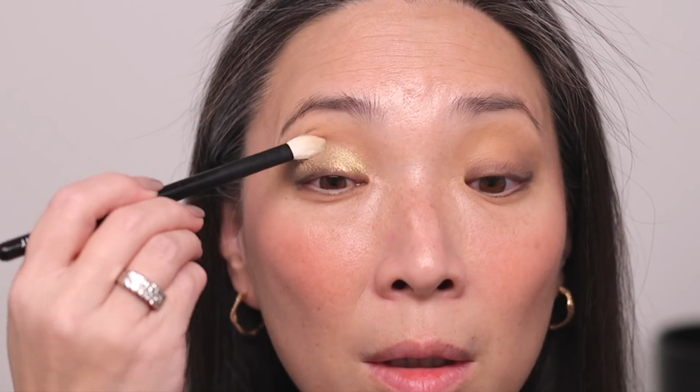This is a very golden gold. If you catch my drift, it's very, very yellow. Wow, incredible. So I just have that from the inner corner over, blended over the center of my lid.